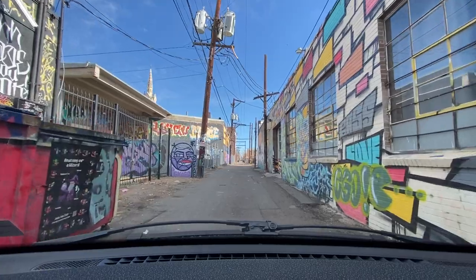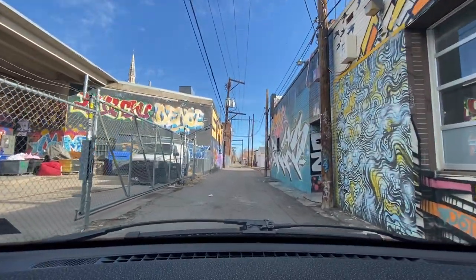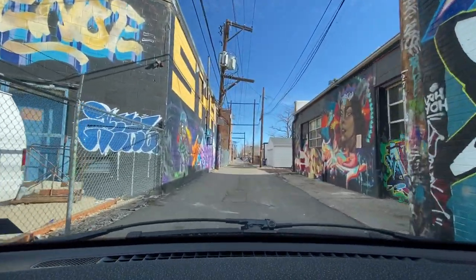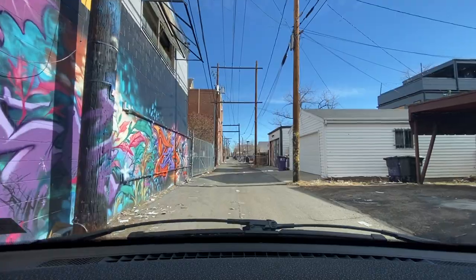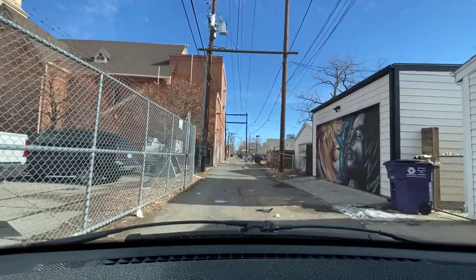Wow, look at this alley, guys. This alley is filled with art. Beautiful, beautiful, beautiful. Wow, the magnitude of colors. Look at the characters. This is neat, y'all. This is a real nice find. An accidental find, as y'all could see. Look on my right. They got Bob Marley painted with a lion.